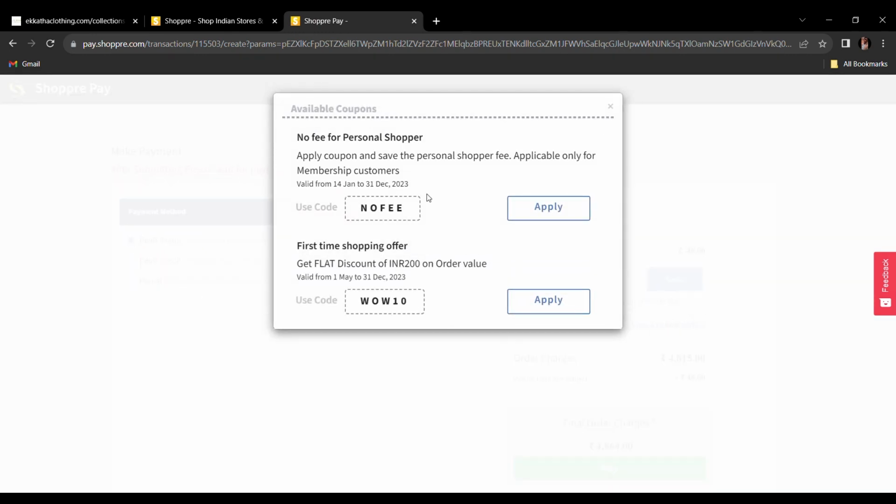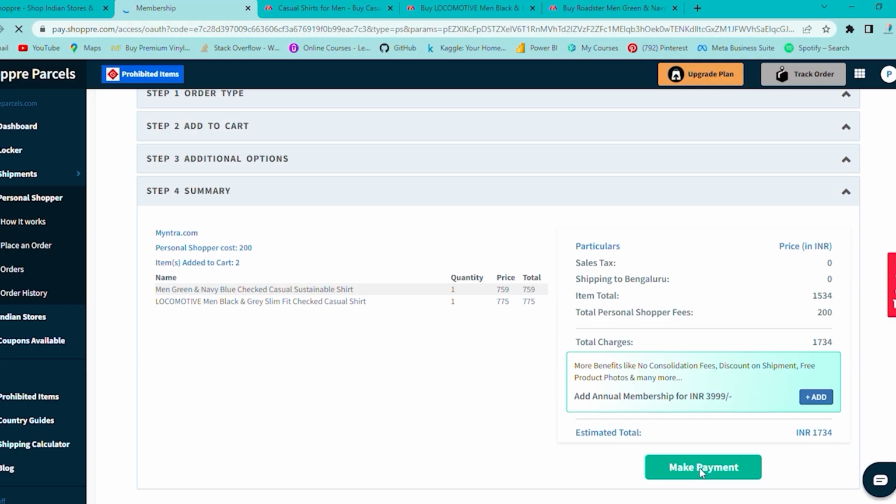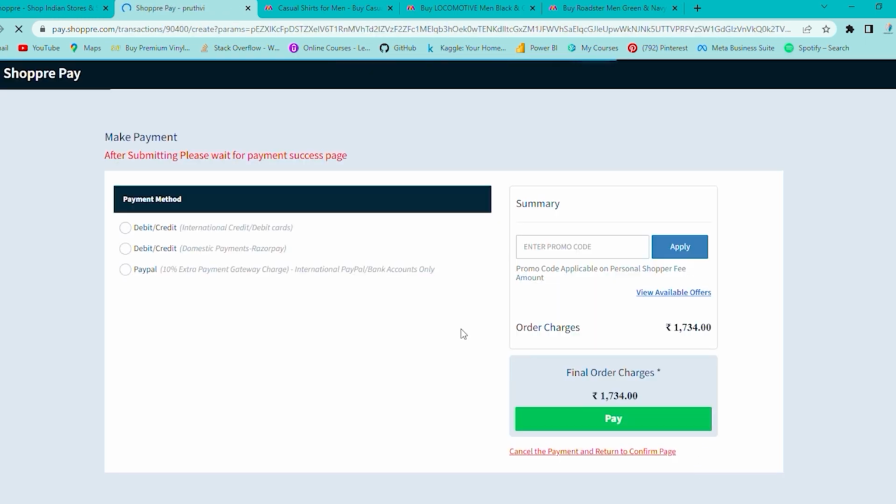If you opt for the Shoppre membership by paying an amount of rupees 3,999 yearly, your personal shopping fee of rupees 200 will be waived off. Else, if you are a first-time user, you can avail a flat rupees 200 off from the order value. As you can see, the price has fallen.